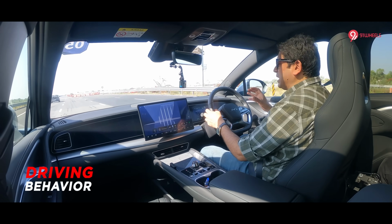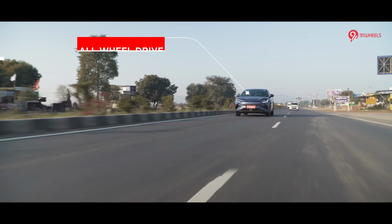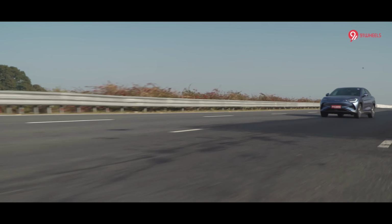Now, it's very rare that I start a review of a car from the driving behavior and the performance point of view, but this one, the Sealion, deserves that. Multiple reasons. A, we have the all-wheel drive performance version, and B, the performance on tap is really bonkers for the price. Now, let me first show you the acceleration on offer.